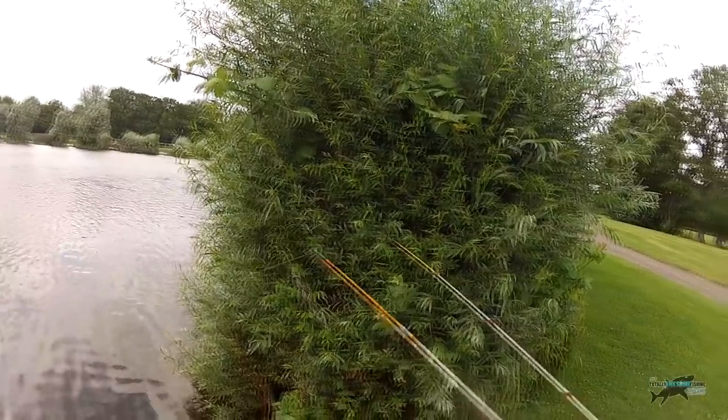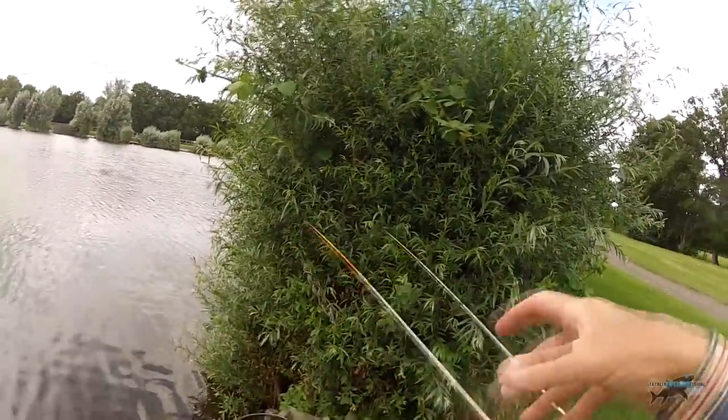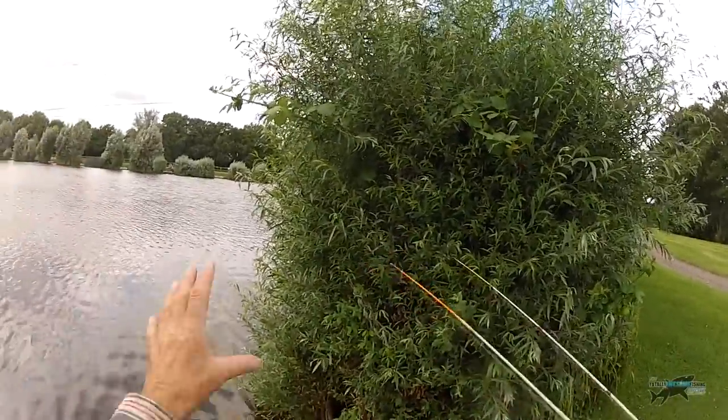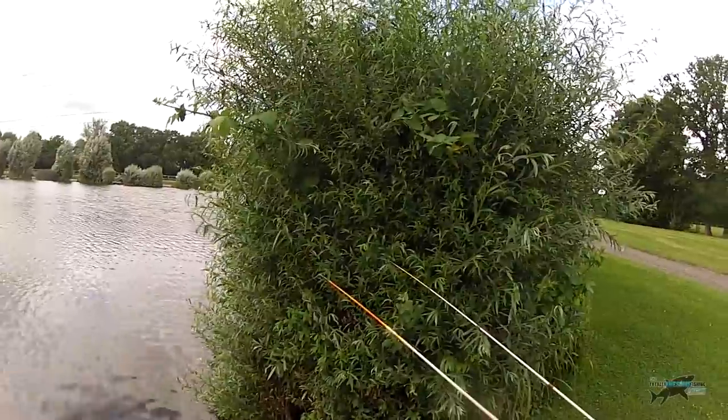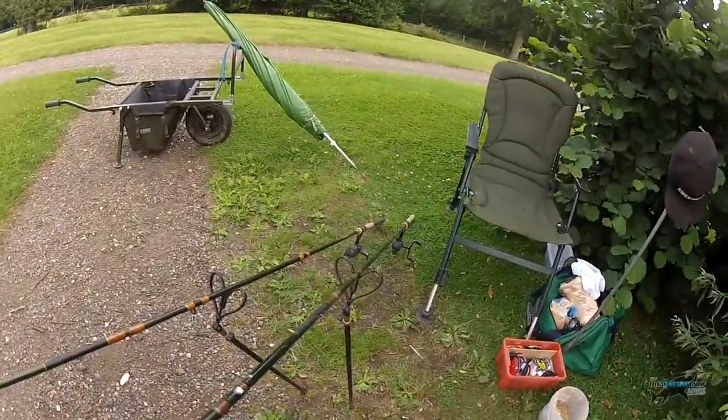If one of these crashes down, don't ever grab here and lift. Look, look, look, because you will snap the rod there. I mean, I have done this before and caught fish, and I've just grabbed the line there. And you can see that's where I am.